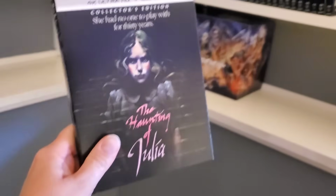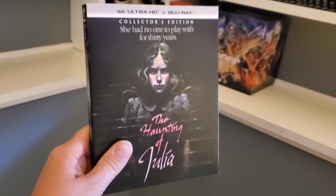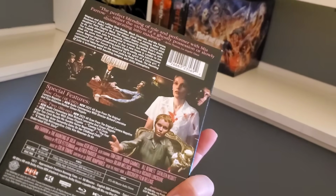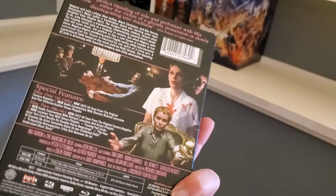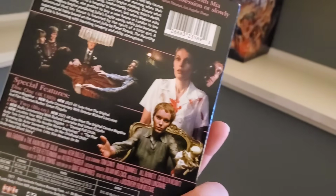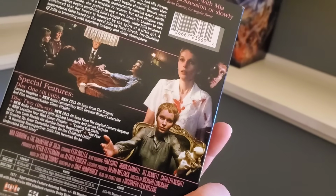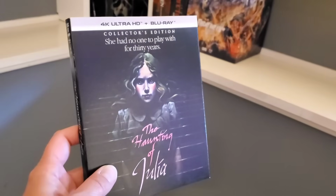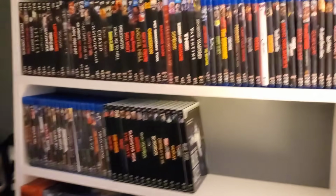All right. Here's the next movie we're going to purge. The Haunting of Julia. I was bored with this movie. This was definitely a one-time watch. This is another movie I regret buying. It's got Mia Farrow. And I think that's what kind of drew me to it just a little bit, but it's not enough. She's not enough to keep it in my collection. So we're going to say goodbye to that one.